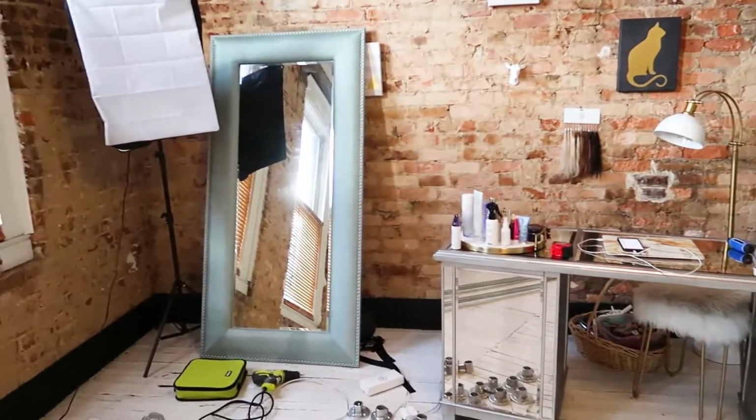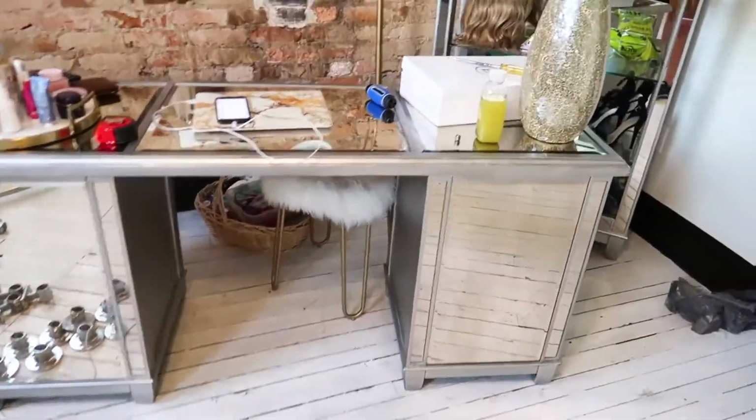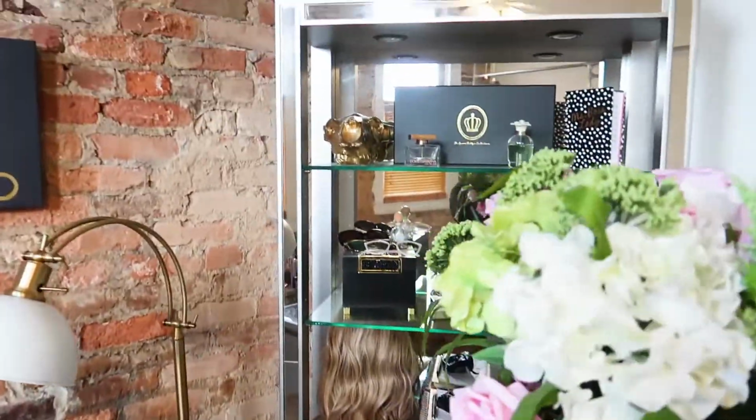Sorry guys, it's a wreck in here since we're putting this together. And one of my gold mirrors from the salon is gonna come up here.